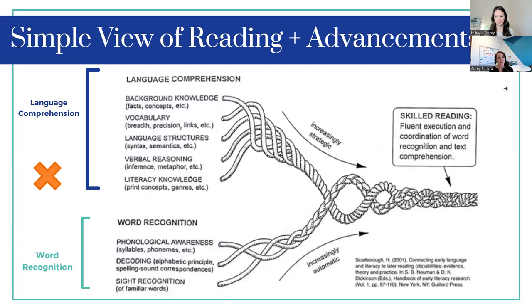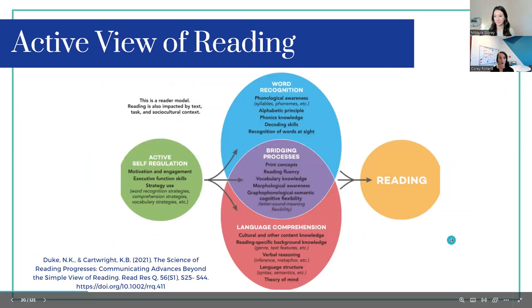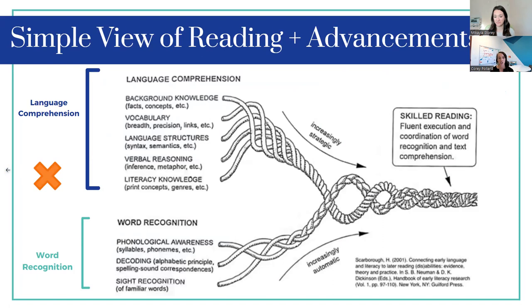Now, advancements were made as we continued. We saw Scarborough's rope, which was an advancement as well. It took us into what word recognition means. What are the skills that actually come together? And the same thing for language comprehension: what are the skills that we need to actually comprehend language? This is a really common visual, and we're seeing a lot more of it, which is great because it helps us understand that it's not just word recognition and language comprehension. There are a lot of skills that make that up.